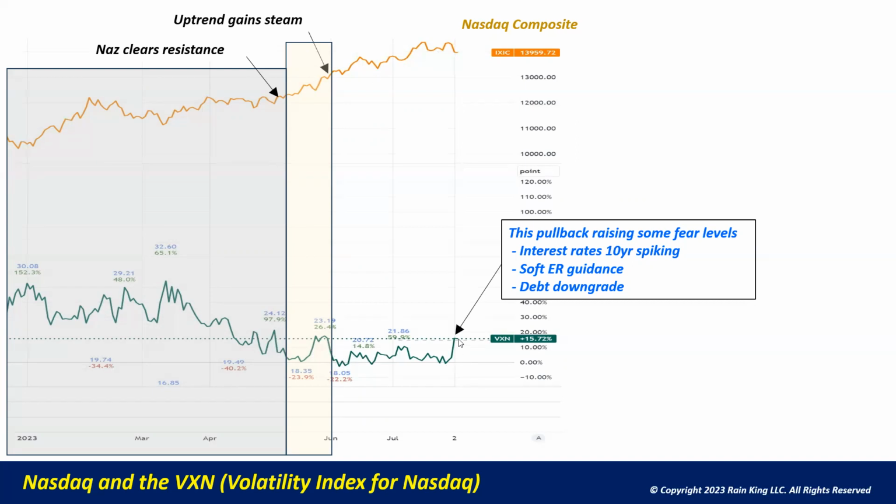You'll notice that we've spiked up a little bit this week. And this pullback that we're starting to experience is starting to raise a little bit of fear levels by put buying and volatility. We had interest rates on the 10-year spiking this week. We've had much softer guidance as part of earnings reaction, and we had the U.S. debt downgrade earlier in the week. So there's definitely a pickup in some volatility. Just to be aware, the NASDAQ could be more volatile than the S&P.